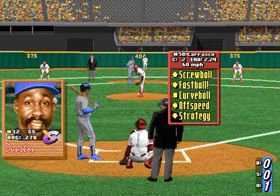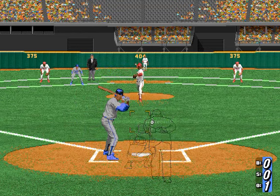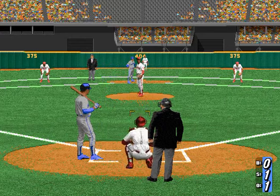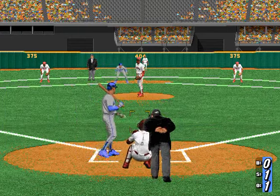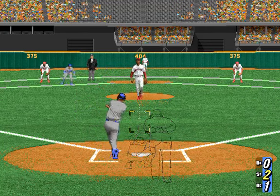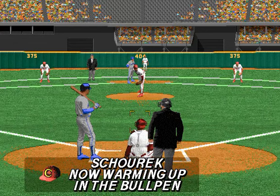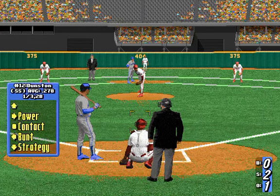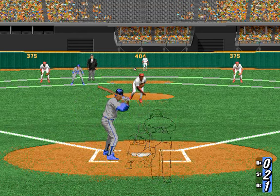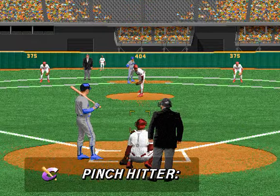Up at bat, Shawon Dunston, batting .278. He's 1-3. The pitch. In there. Strike one. Swung on and missed. That's strike two. There's some activity in the Cincinnati bullpen. The 0-2 pitch. In there. Struck him out on three pitches. There's going to be a pinch hitter.